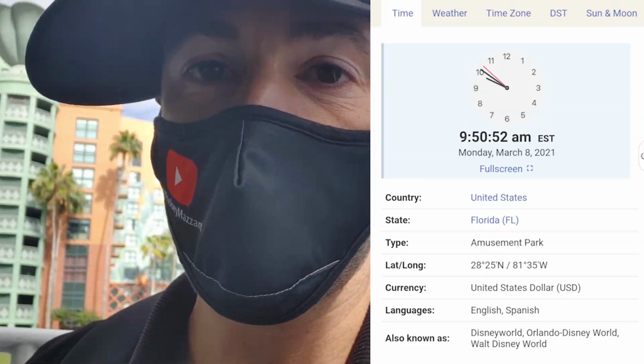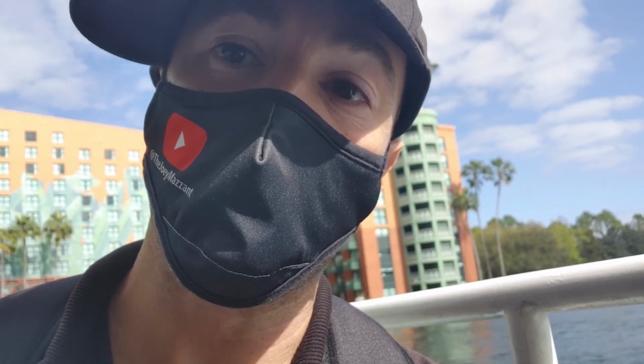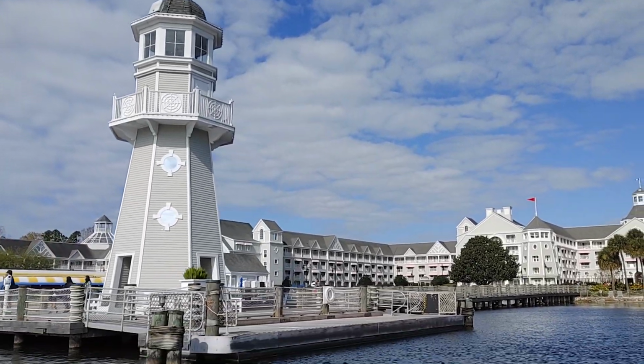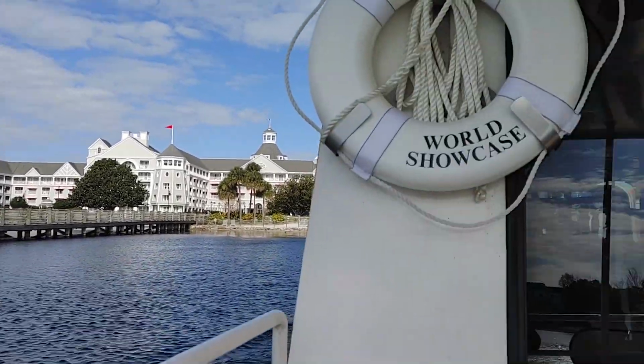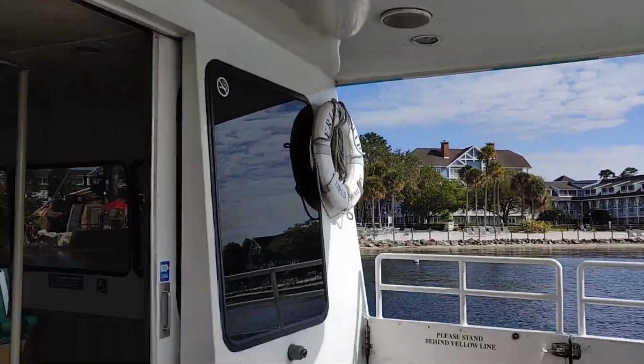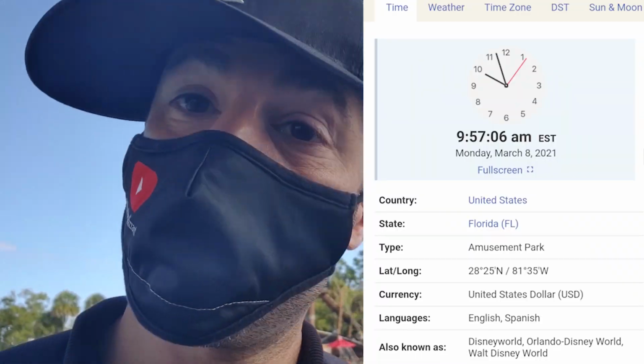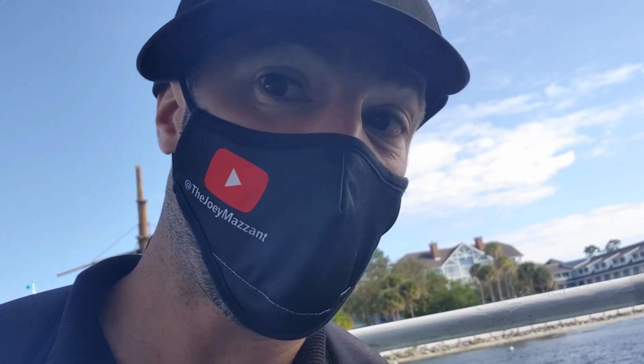the Swan and Dolphin, at 9:50 and 52 seconds, and we are about to disembark on our way to the Yacht and Beach Club. So, let's see how we do. Again, what you lack in timing, I guess you would say, you make up for in scenery. There really are some beautiful pictures to be taken of this waterway, so not a total loss. So at 57:06, Yacht and Beach Club. Let's see how it goes.